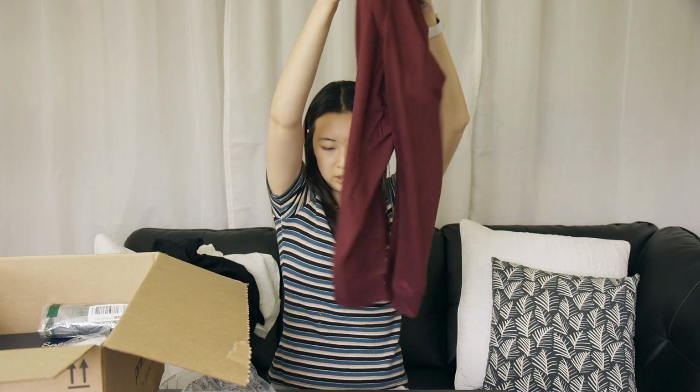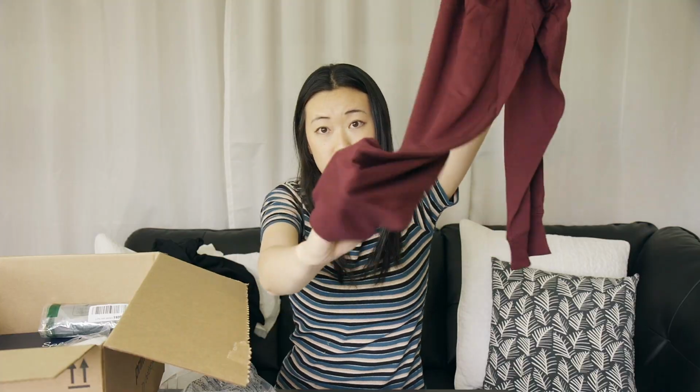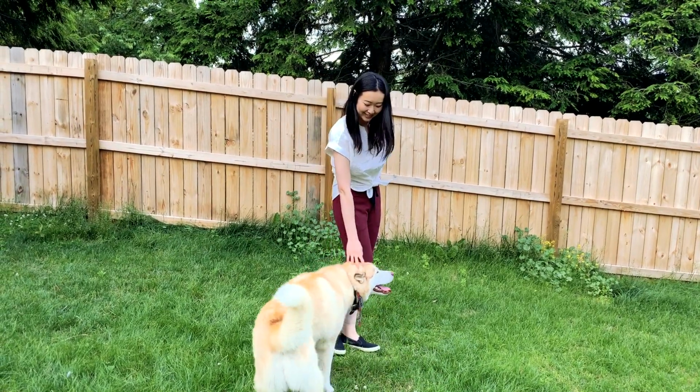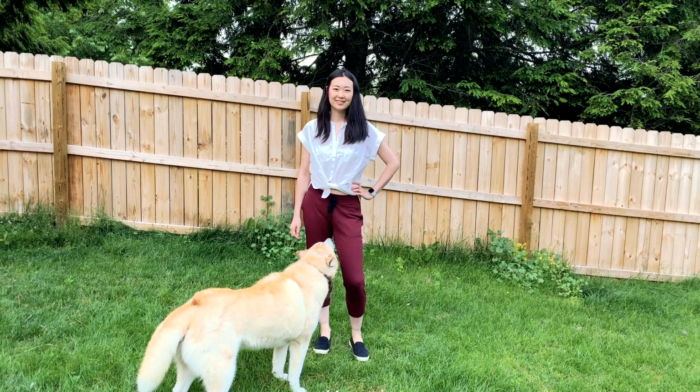All right, so these are the terry pants, and these are $18. And there's like a tiny bit of a cinch at the bottom of these. I think I would have liked these a little bit looser, and I also wasn't a very big fan of the tapered leg on the bottom. I just wish it was full length, so I returned this one too.